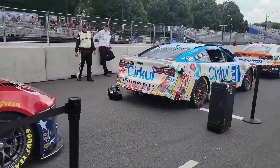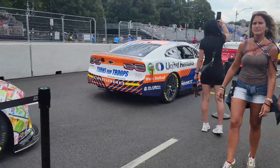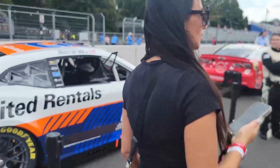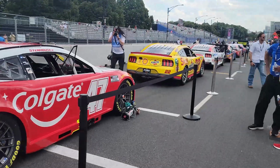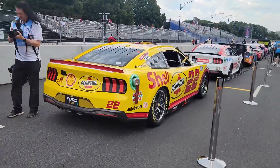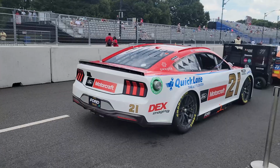I did try to do some live streaming from this area, and if you guys caught that, you know, it was kind of a disaster. It didn't really work out too well. My phone actually started to overheat. So I was just able to get some footage here, just taking the walk. No drivers were out at this point, so you just look at the cars. But overall, it was a great weekend.